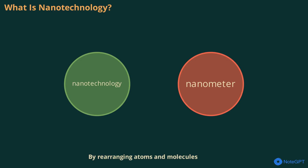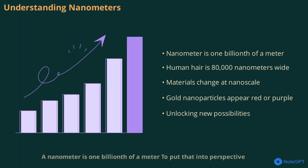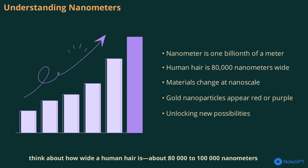By rearranging atoms and molecules, scientists can create new materials with unique properties. These properties can be stronger, lighter, more flexible, or even more reactive than their larger counterparts. A nanometer is 1 billionth of a meter. To put that into perspective, think about how wide a human hair is, about 80,000 to 100,000 nanometers.